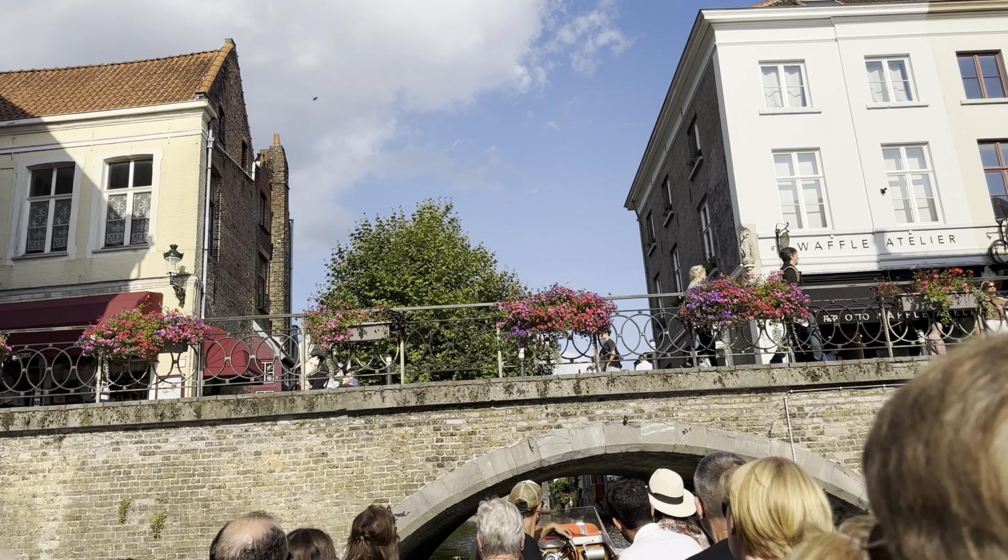Kleinste raampje van de Brugse binnenstad. Mas Pequena Ventana de Brujas. On the left-hand side, right now at 6 meters of height, the smallest window in town.